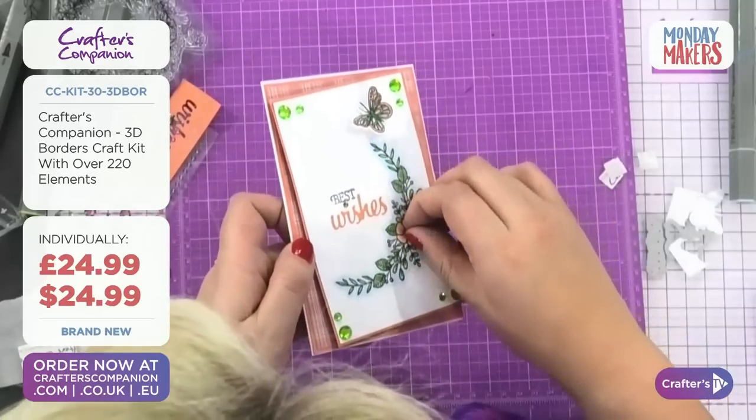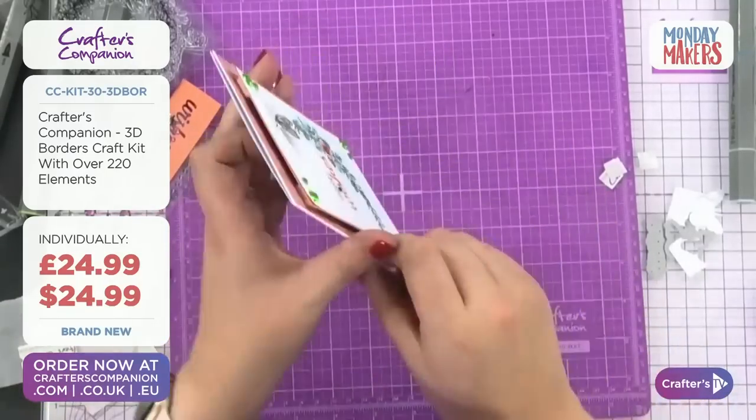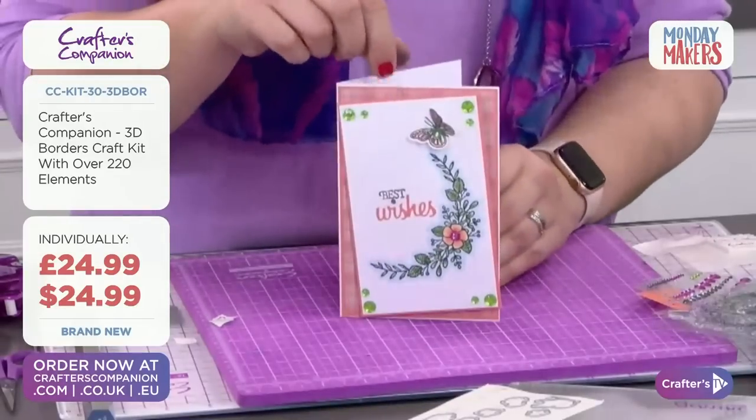Let's have a look. I've knocked my little dot. You should be going the centre of that. And I just think the gems really finish that off nicely, don't they? Really beautiful. I love it.